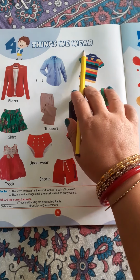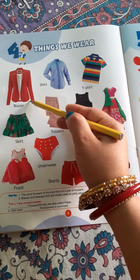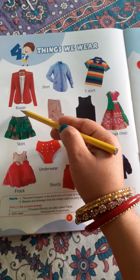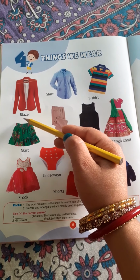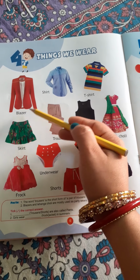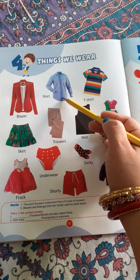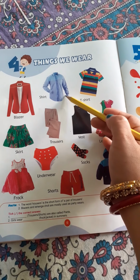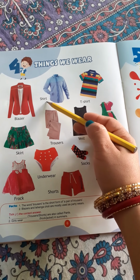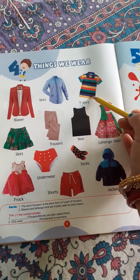Dear children, look at this picture. This is a blazer. What is the spelling of blazer? B-L-A-Z-E-R, blazer. Look at this picture. This is a shirt. What is the spelling of shirt? S-H-I-R-T, shirt.